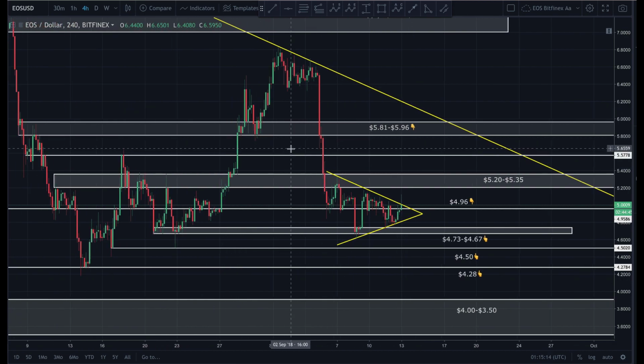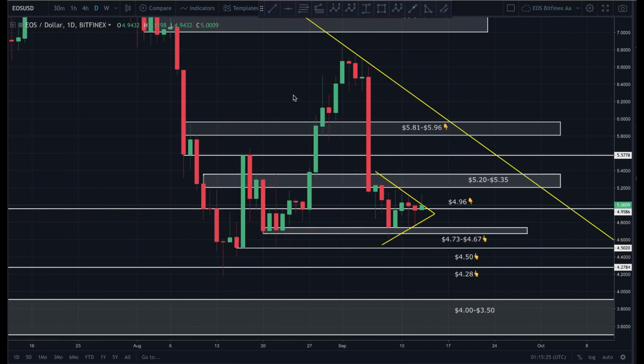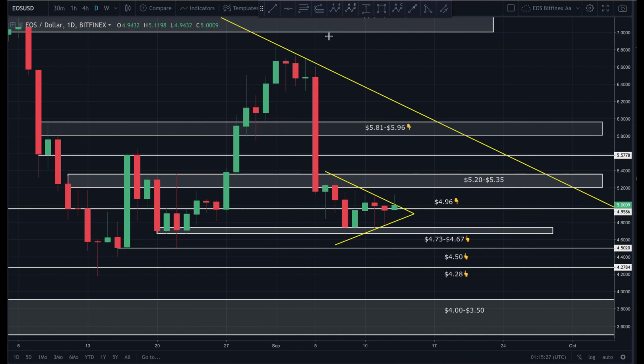As a bear, I'm looking at this correction here as an ABC coming from 5 waves down, 5 larger waves down over here. You can probably see it a little better if I pull out to the daily chart, guys. What are we looking at? Of course, we would have 5 waves down, the ending of the 5th wave being right here. So starting from there, we would have our ABC correction. So this would all be an A, B, and down for the C.